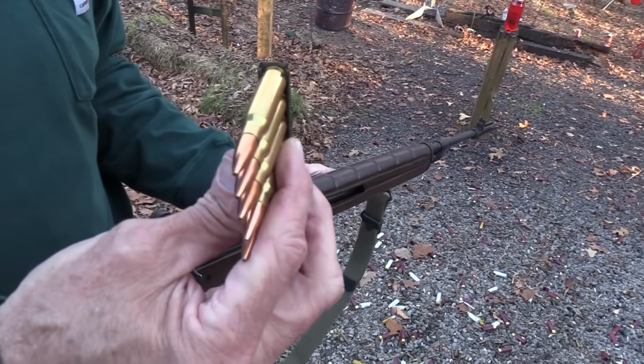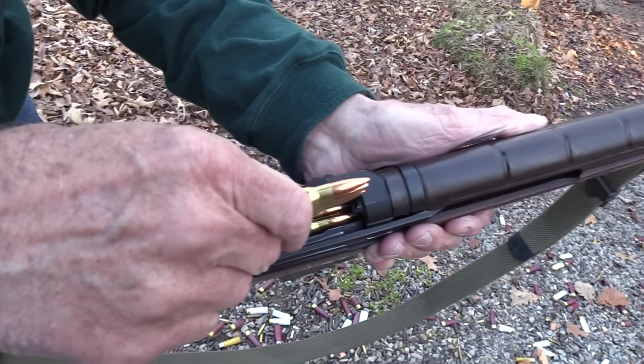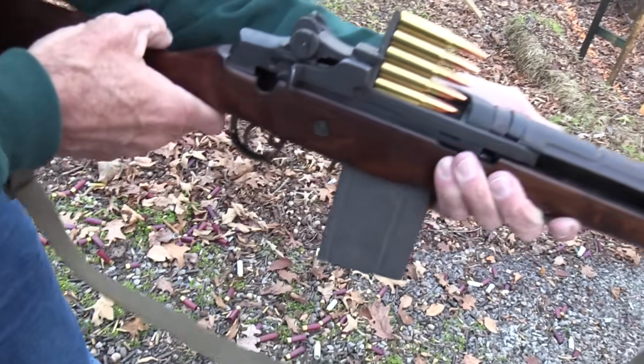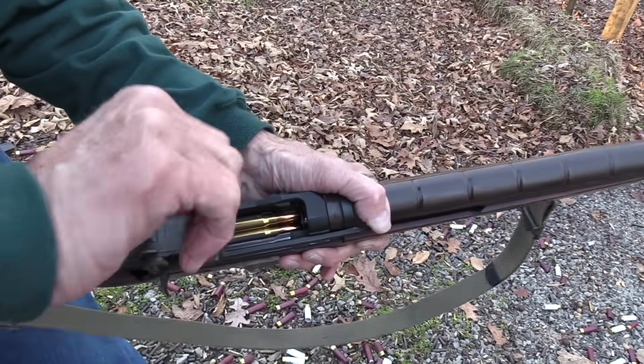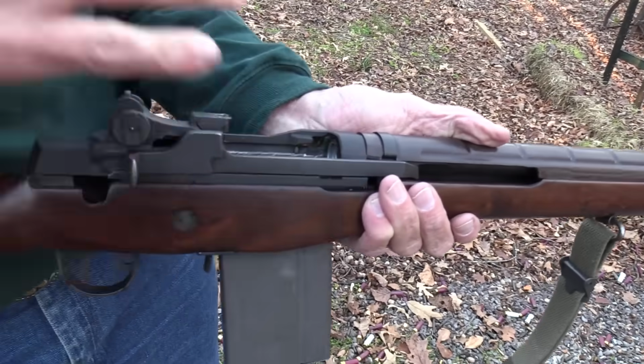But this is one I was using earlier, and you can tell it's not as crazy, and it'll fit in there. And I've got some rounds in, but there we go. So it should just go down like that. It's not as smooth as a Mauser, but at least that one, yeah, there we go. Okay, now this one will actually come out. So I won't lose it. So anyway, these do load from a clip.